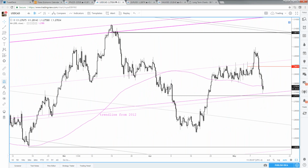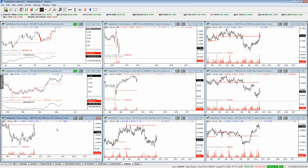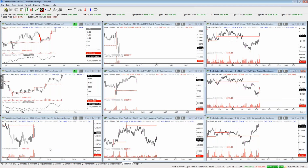I noted that we were looking for a bounce, and I'm not sure, did we have a high volume level this morning on CAD? No, we did not. The only high volume levels we had were on Euro, and on Pound, of course, with the BOE, and actually on Kiwi too, on the move into the high.